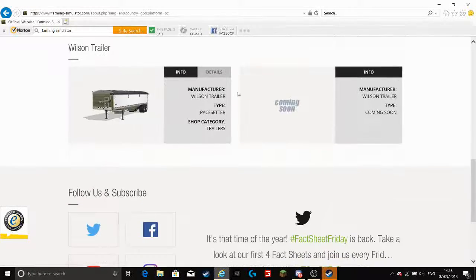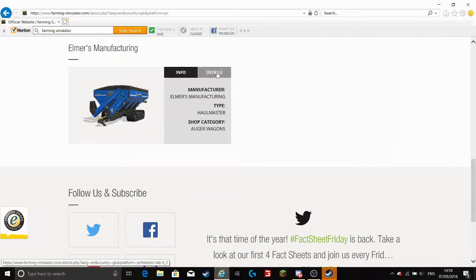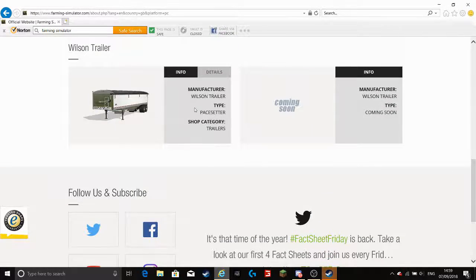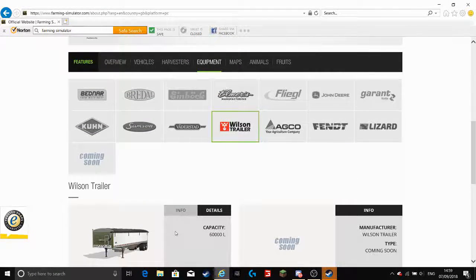So Wilson Trailer, I believe they're definitely new to the game, and this is a very American styled trailer. You definitely would not find this in the UK. And this can take 60,000 litres, so I believe that is actually less than what this can take. Yes, it is. This can take 70,000 litres, but the actual transport trailer can only take 60,000. That doesn't matter too much. I'm sure there'll be a bigger transport trailer added into the game somewhere.